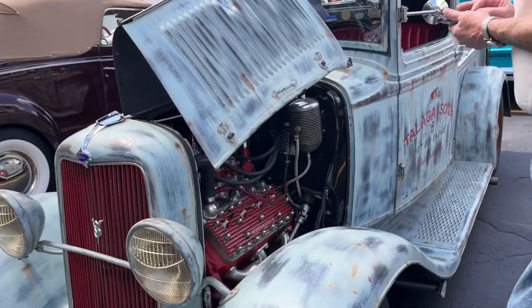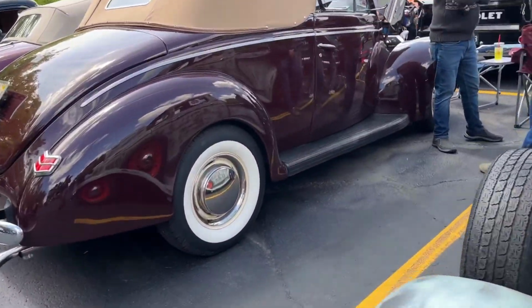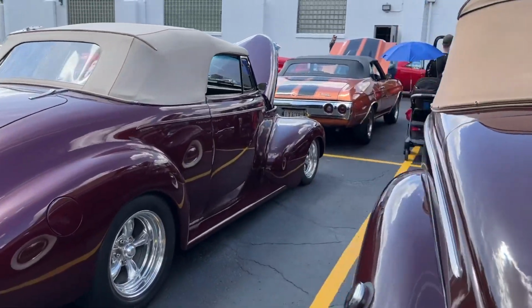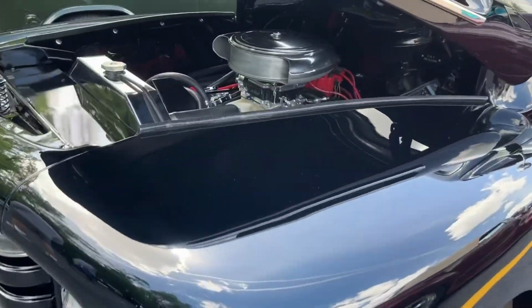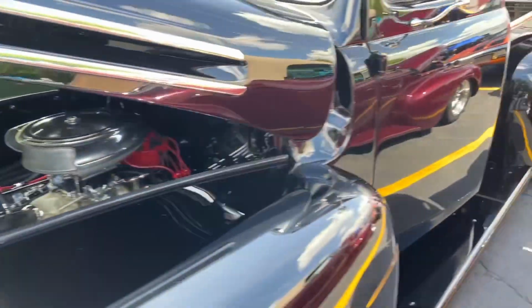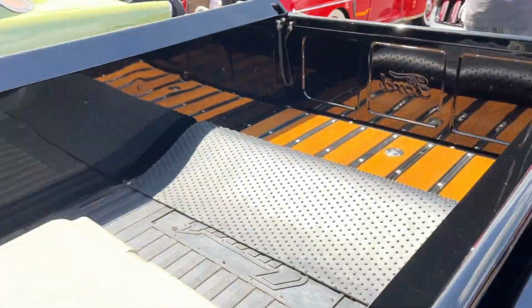Got an old pickup with the Offenhauser engine. Nice. Guys, some stuff out here. Whew. Wow. Look at this pickup truck. I don't know what year it is. Oh, it got some paint on it. Ew. Look at this. The interior, guys. Look at the back.